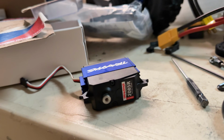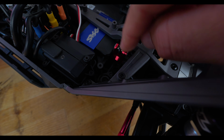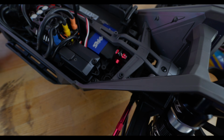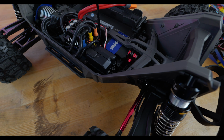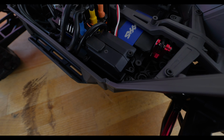We also went with a Traxxas servo horn to complement it. It's much better than the plastic. It's going to hold up a lot better, and it goes right onto this servo really well. So when you're getting this servo, the 2085R, a lot of people don't know that you have to actually adjust the endpoints on the car. If you don't, you're going to break the servo.